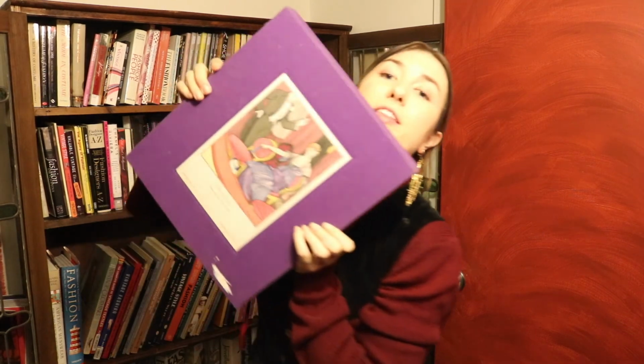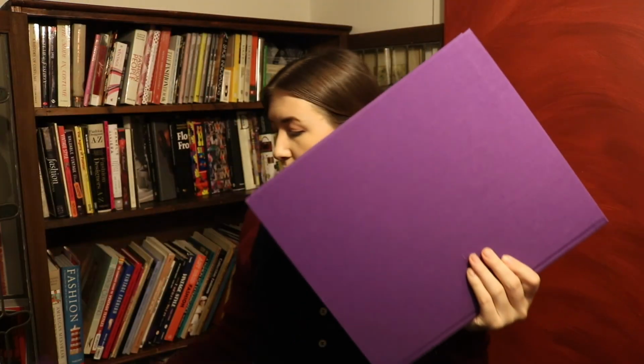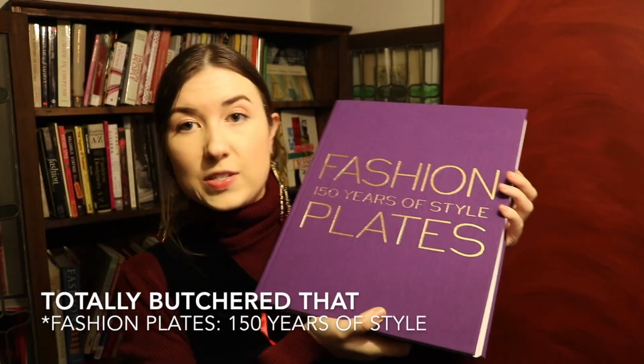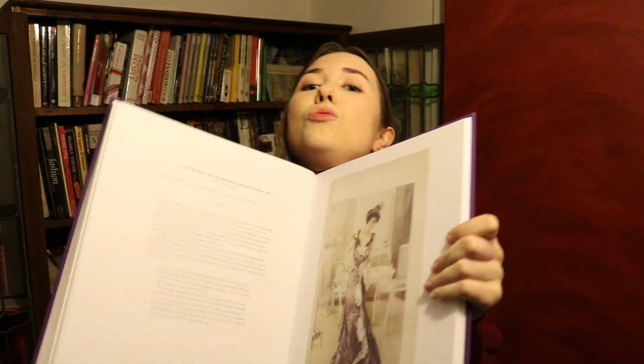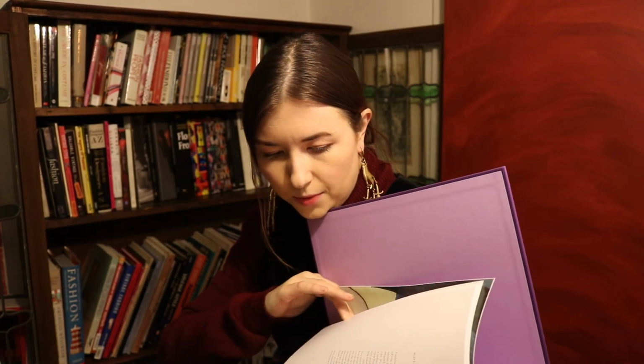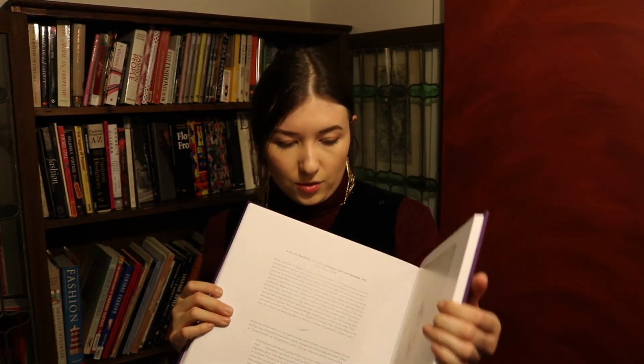Ugh. Okay, this one is so heavy. It comes in a sleeve. Oh gosh. Okay. Fashion: 150 Years of Style Plates. This is so cool. It's just so heavy. I think it starts in the Rococo or the Romantic period. It's great, especially if you want to see original pieces, but it also has commentary about it. Very heavy, very expensive, but oh my gosh, it's excellent. I love it. Gotta get it to focus.